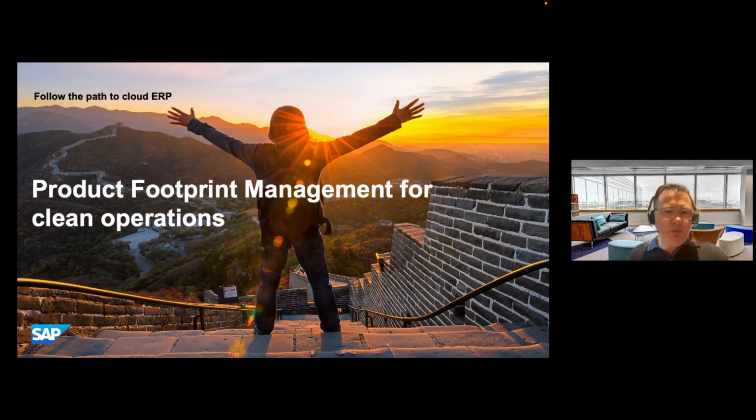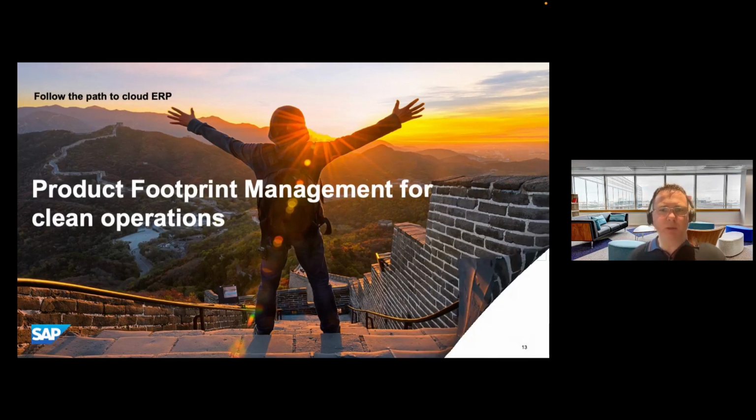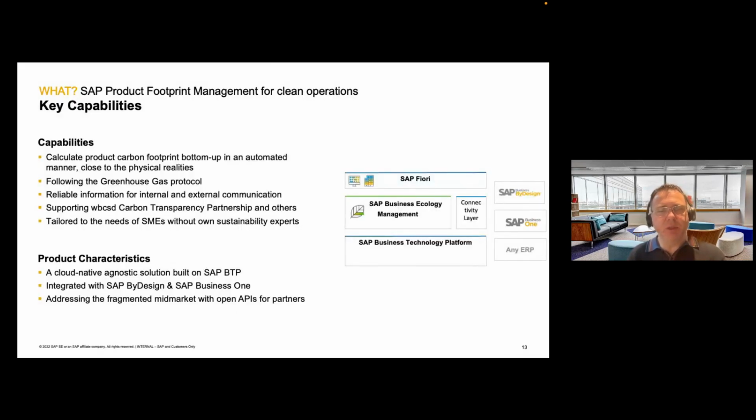So what is product footprint management for clean operations? That's something that we're going to cover now, and it is really key. The objective of our solution is to analyze carbon emissions produced by businesses, so they can react in terms of what they need to do from there. We see different challenges at the moment from a customer's perspective.